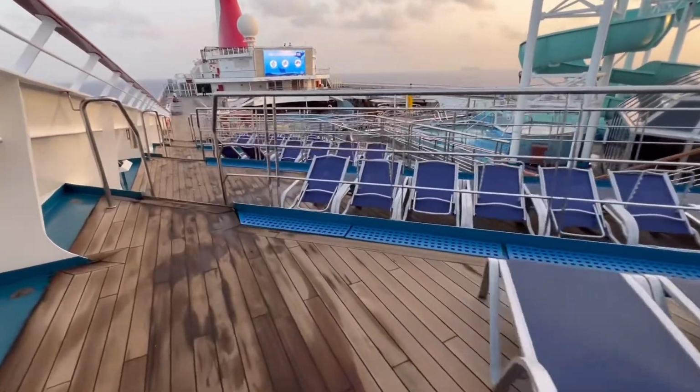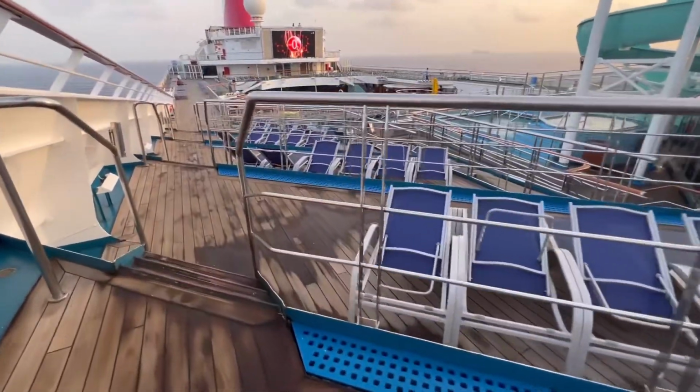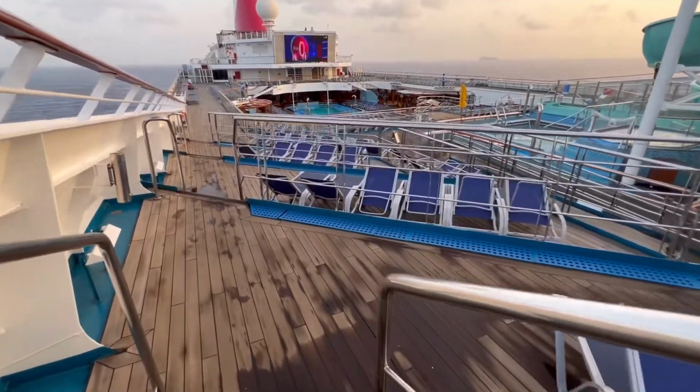Okay, lesson number one that we learned the hard way from experience. When you come on board, they're handing out drinks left and right, and those cost. They're not free. They're not just rolling out the red carpet to welcome you on board. So unless you want to purchase it or you've already purchased your drinks for the cruise, make sure that you say no thank you.